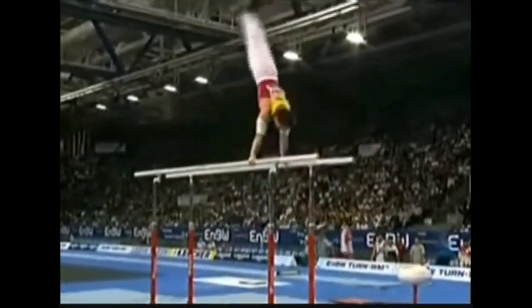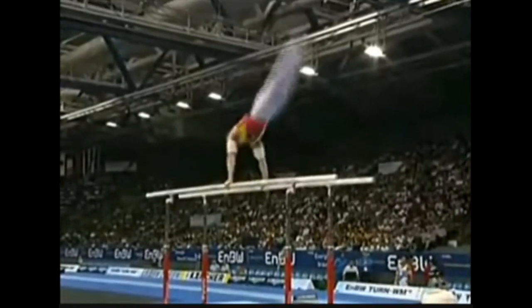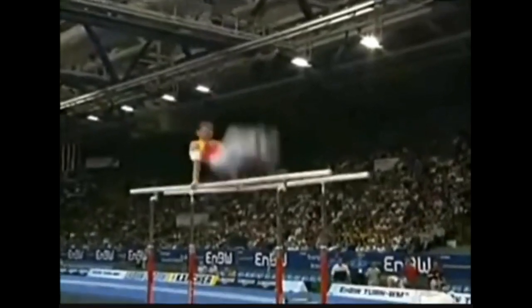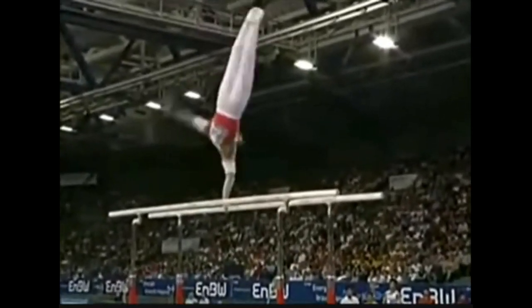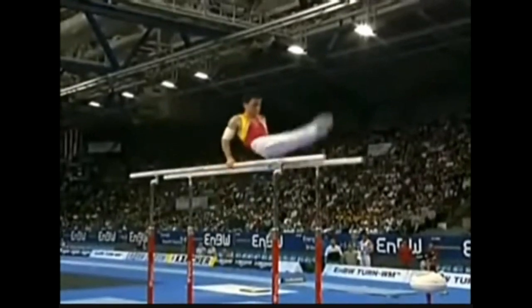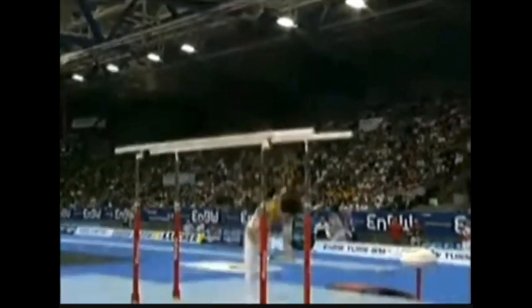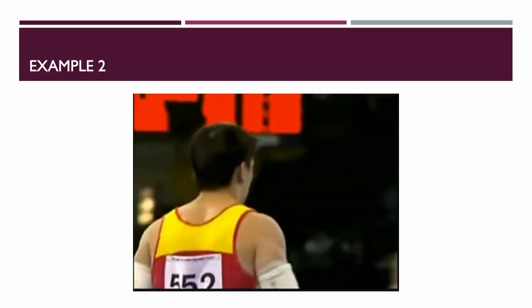Then a Dimitrenko in tuck position. And then another Belle in tuck position. A Morisui piked and a Morisui tucked. So in this case, we're going to have to leave out the Morisui tucked because it's a special repetition. We have a Healy. Remember, it's a C now for group 2. Then the straddle cut with salto, and the dismount, which has a stuck landing. So we need to award the stick bonus for this gymnast.